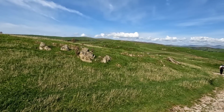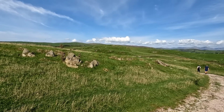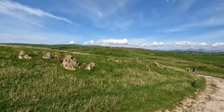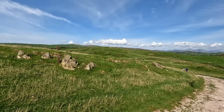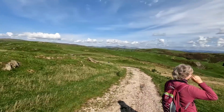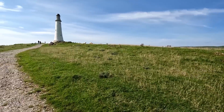Well, that's interesting. There's another thing over there to the left of those wind turbines. Is that just another wind turbine? I think it is. I thought it was another monument, but no, it's just a wind turbine turned sideways to us. Right, onward to the monument.